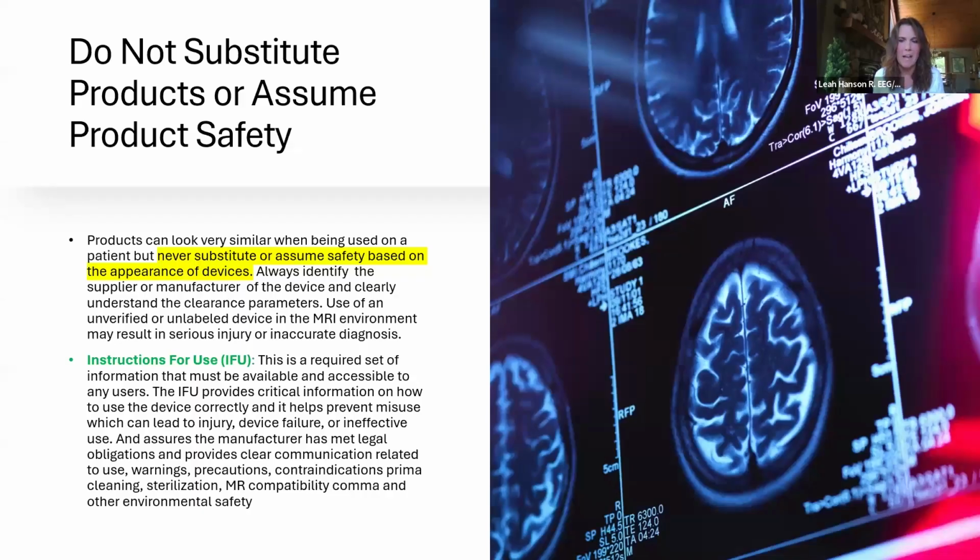Don't substitute or mix and match products unless you know it's safe. And that is something that is easily done, especially when products look similar. When I was with RhythmLink, which I was for over 20 years, we'd get phone calls and people would ask questions. Can I use this device with this device and that device and this cardiology thing? The reality is unless it's been tested together, no one can say for sure.